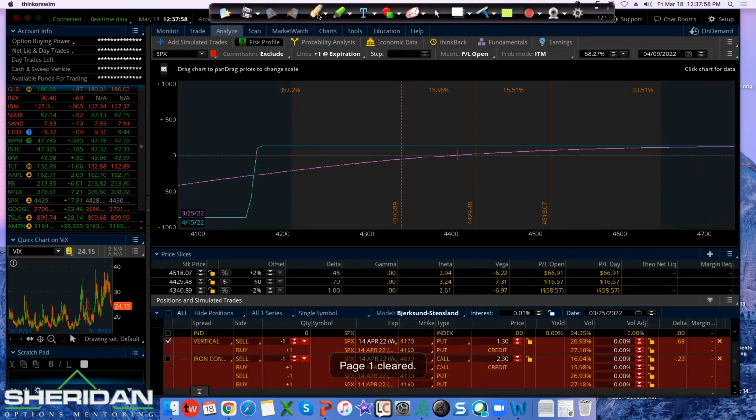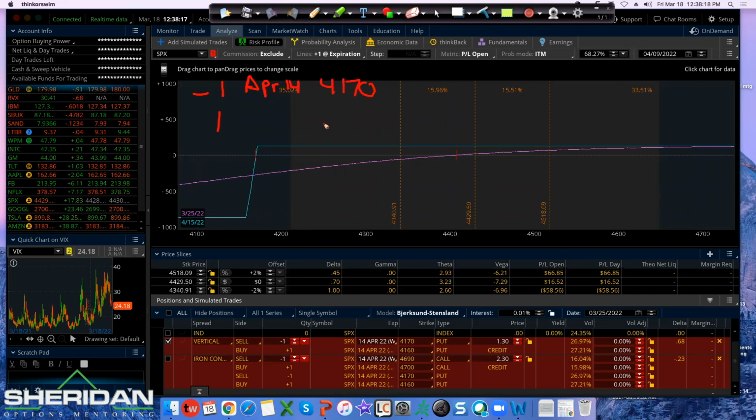The first one I'm looking at would be a vertical. This would be in the SPX. I'm looking at April 14th. What's that, about 26, 27 days out? And I'm looking at sell the 41.70 puts and buy the 41.60 puts.